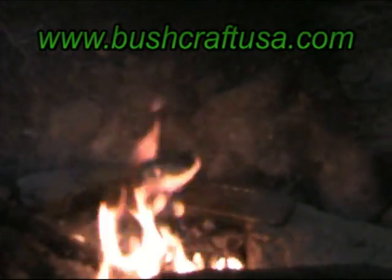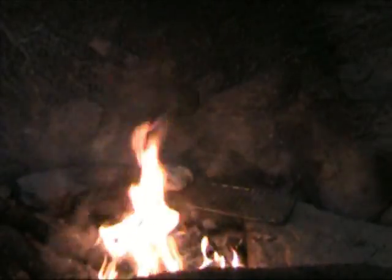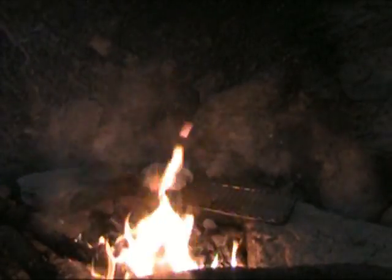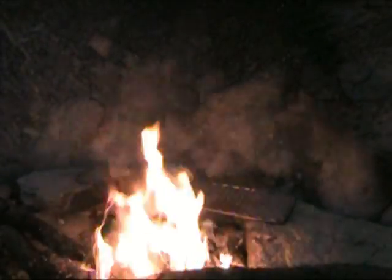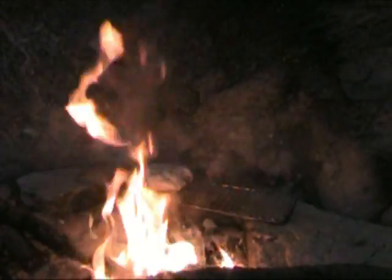This is actually part of my Bushcraft USA bush classes. One of the requirements is to make some bannock over a fire. So that was one of my reasons for coming up here this weekend also, to work on some of those requirements for my certification. And so there is my bannock over a fire. And I will definitely let you know how it turns out, because I've never tried it before.